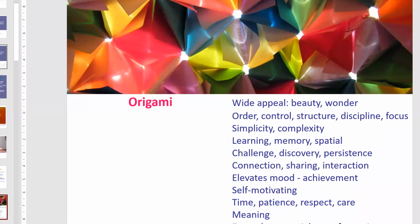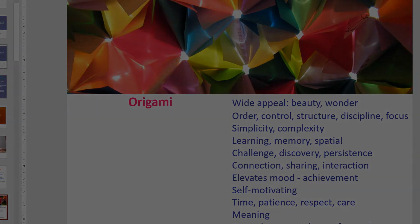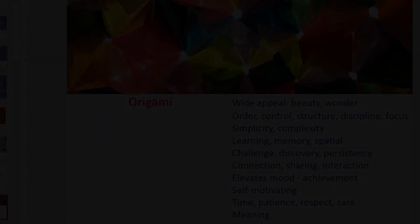It really helps structure. And I love how origami is at its heart simple, and yet you can get as complex as you want. You've got both simple and complex. Very pleasing. It can involve lots of learning that really fully occupies the mind, trying to memorize things. The spatial side of it, people can, I think, really struggle with, but that's also why it's good. It's challenging. You get a feeling of discovery, encouraging persistence. I encourage people to have that attitude of being kind to themselves, to the ways that we look after ourselves in learning. I think it's a positive.